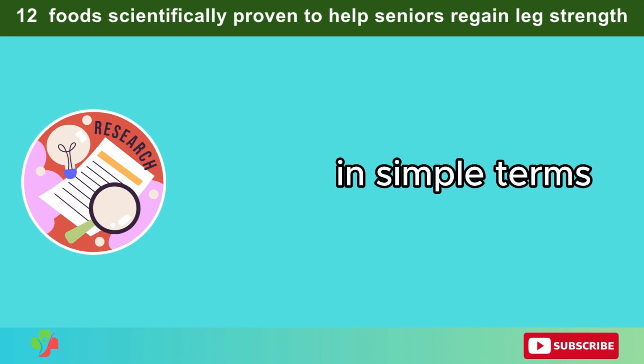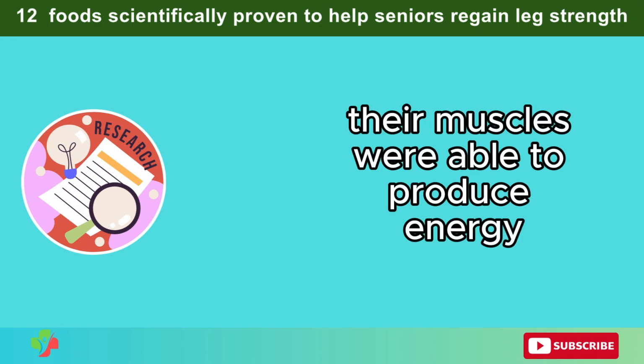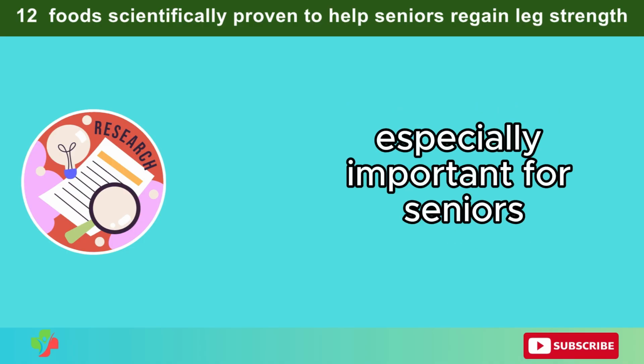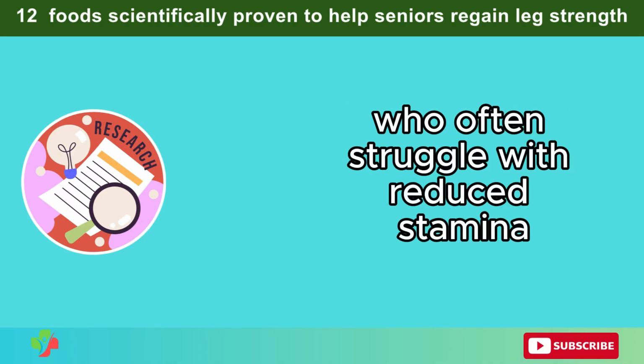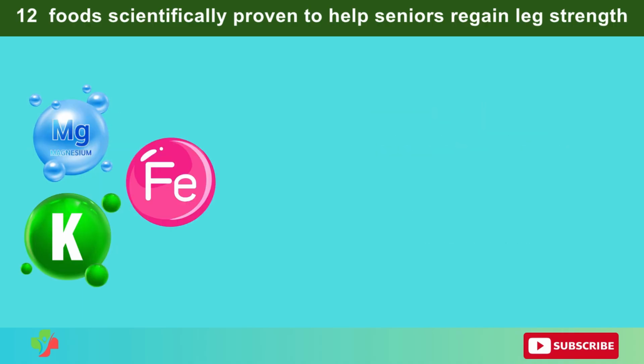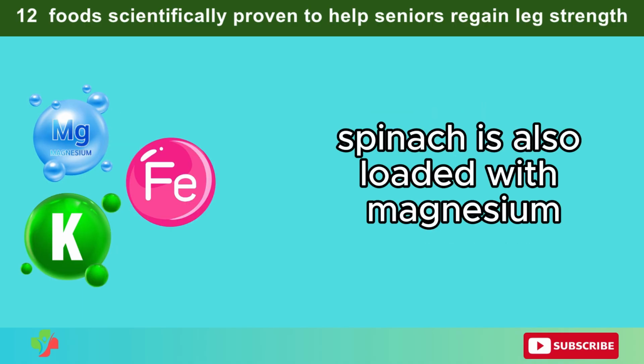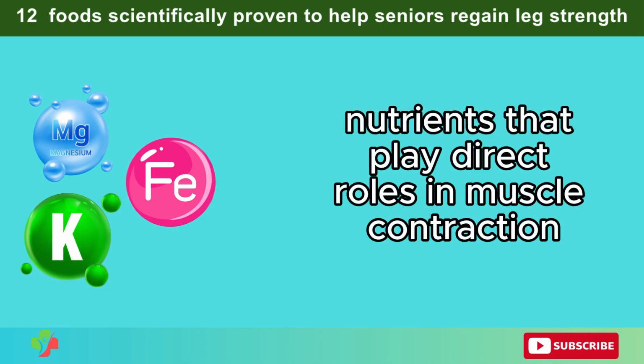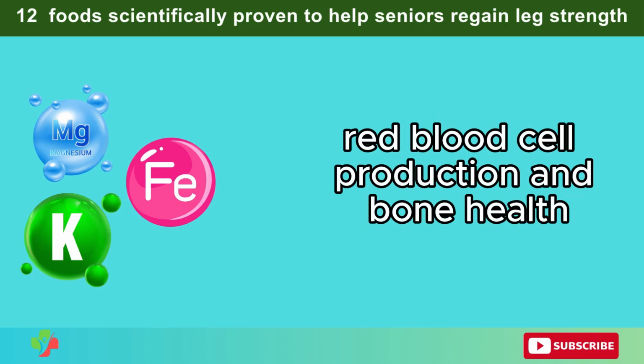In simple terms, their muscles were able to produce energy more effectively, leading to less fatigue and better strength output, especially important for seniors who often struggle with reduced stamina. Spinach is also loaded with magnesium, iron, and vitamin K, nutrients that play direct roles in muscle contraction, red blood cell production, and bone health.